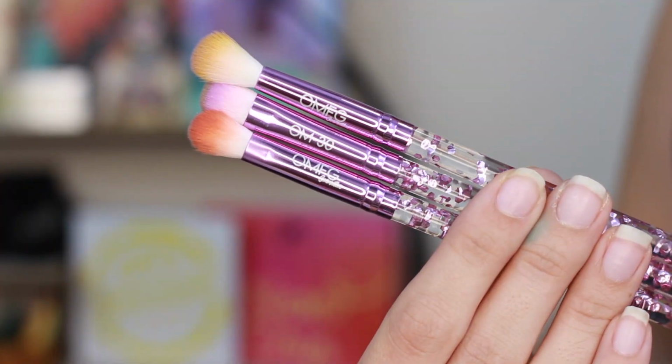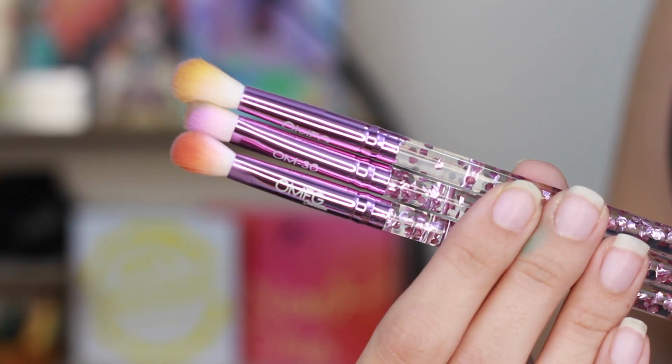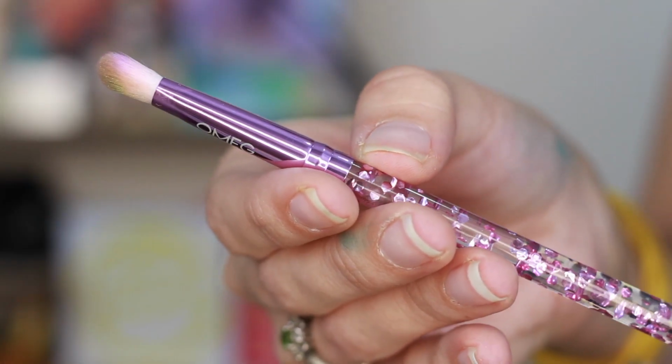They're very lightweight. I wouldn't compare them to my Sigma quality brushes or whatnot, but the bristles themselves in initial use worked well. I thought they did a fine job. I will definitely get good use out of all these products. I like that this one is a packer. I use this on my lid, but this is also a type of brush that I would use to pack on the outer corner, like a matte, and blend it. I like these kinds of brushes.